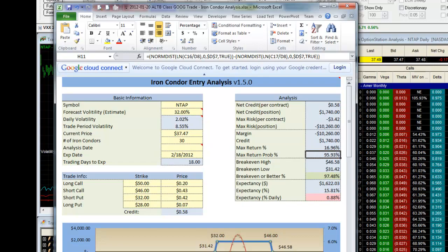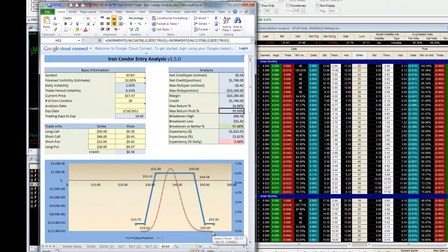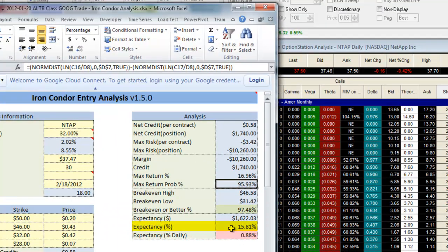With the spreadsheet that I've built out, I'm able to calculate out the probabilities across all the different likely spots where the price of the stock may move. I can figure out what the probability of the stock hitting any one of these points is, and then multiply it out times the resulting profit or loss from the trade. Averaging all of that out, giving me a probability-weighted number for that, I get an expectancy of 15.81%, which is darn good. I will take 15% return, 16% return over 18 trading days anytime I can get it.